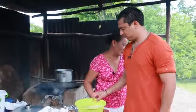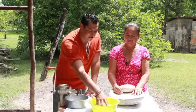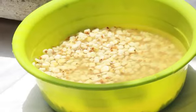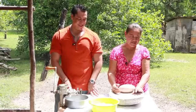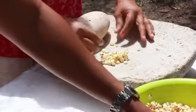After that, we have to grind it now. So we're gonna grind this. Ready for grinding. Okay. So after 5 washes or so, we have the Nixtamal. Next step, grind it. So we have 2 methods to grind this thing. We don't have an electric method. No, for us, traditional. Traditional. We use this first traditionally, and we gradually went in.